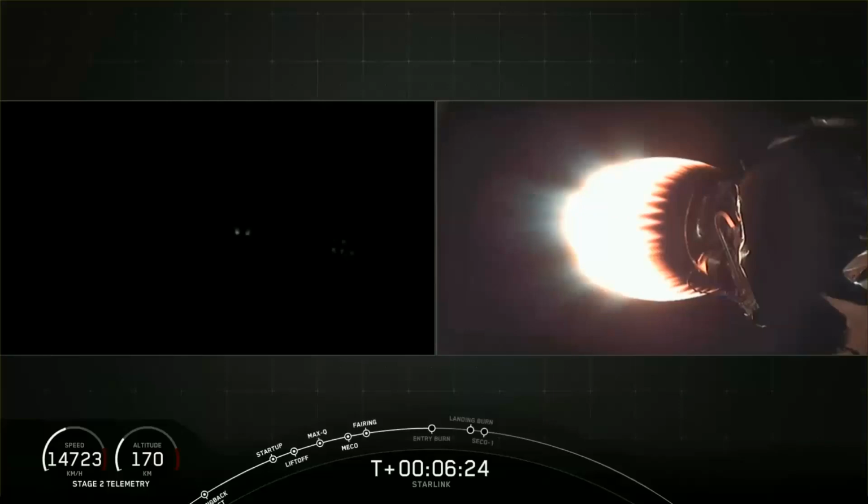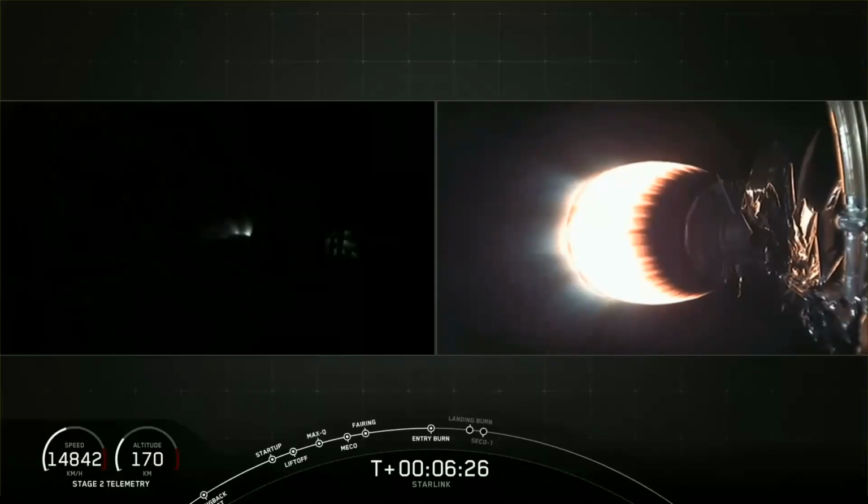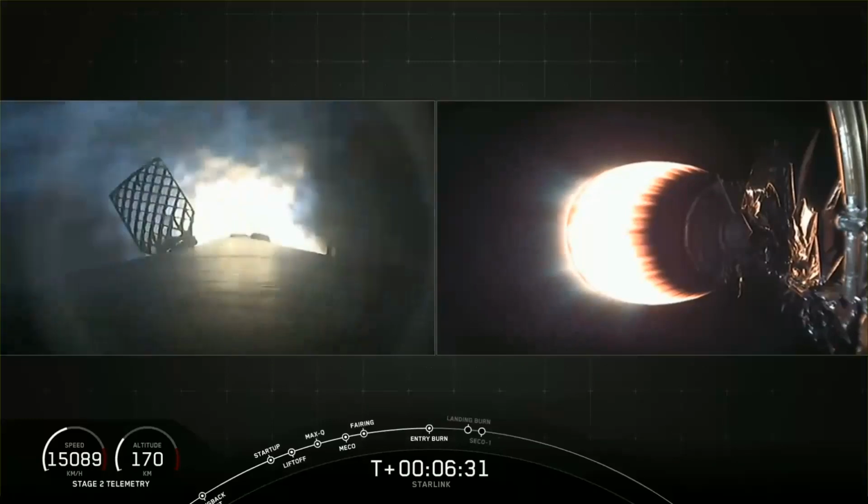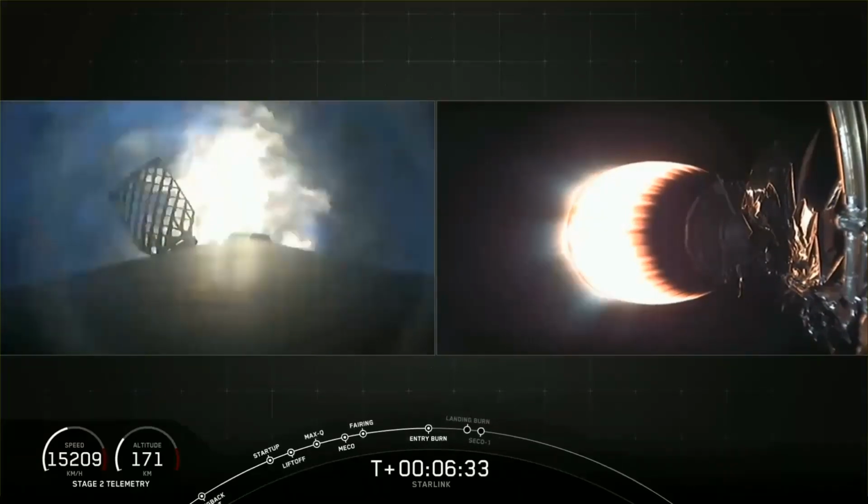It's dark, but in a few minutes, those safe Merlin engines at the bottom of that first stage will light up, and there they go. Stage 1 entry burn has started. That is the start of the entry burn.